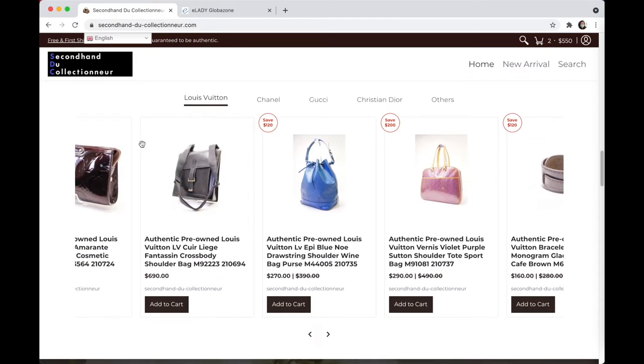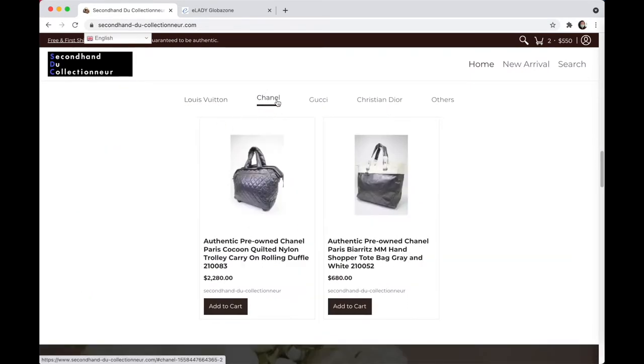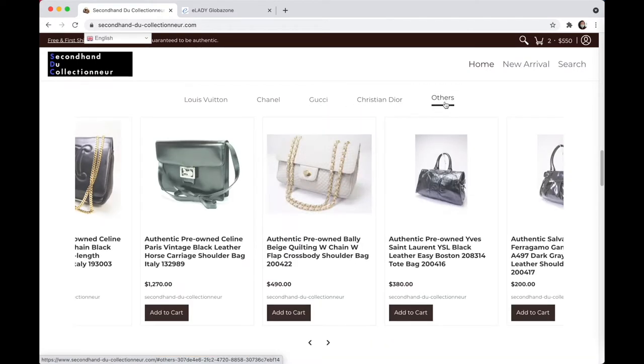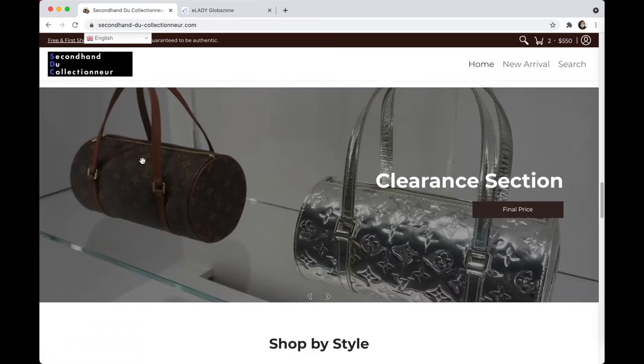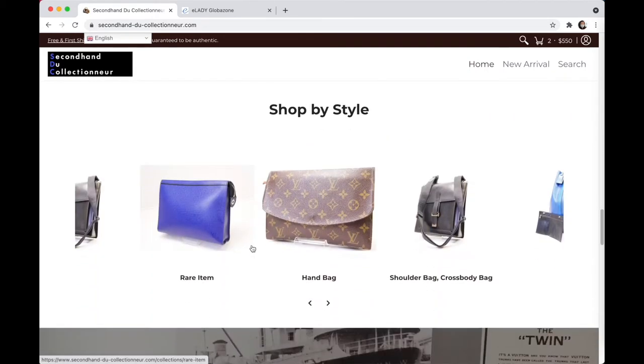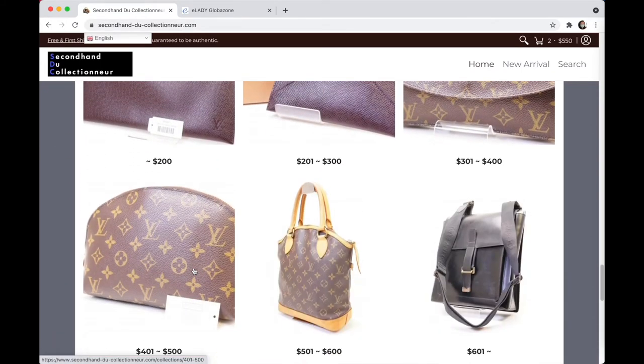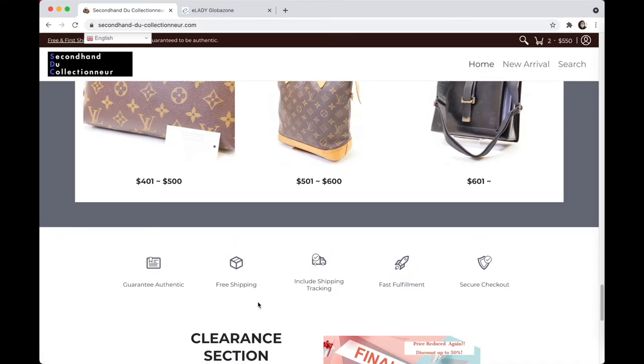So you have here Louis Vuitton, Chanel, Gucci, Christian Dior, and then other brands. They also have a clearance section. You can also shop by style as well as price ranges if you have a certain budget in mind.